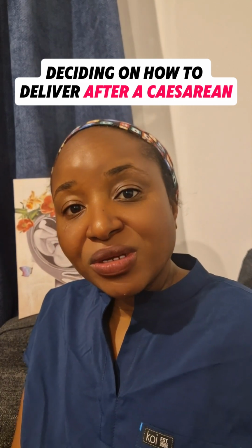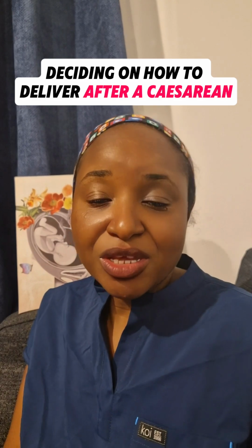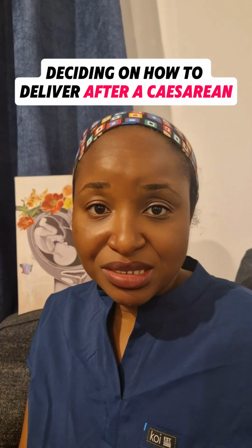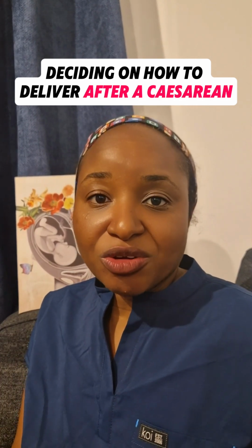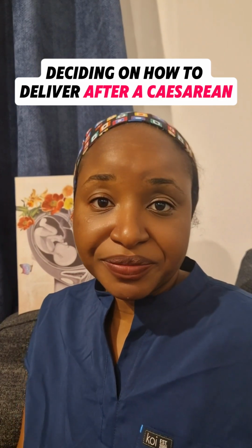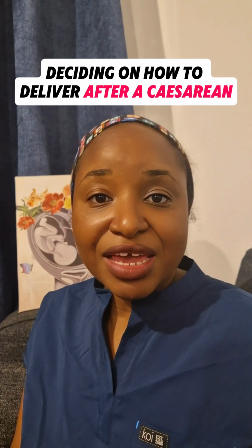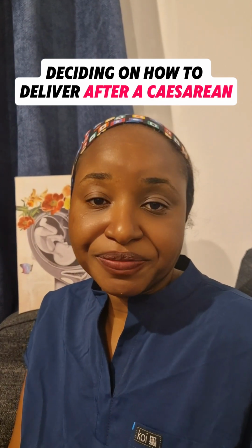Now, the cons or disadvantages or risk of VBAC is, number one, sometimes it fails. So it means that you could go through natural labor and still end up with a cesarean section, irrespective. But the most feared complication of a VBAC is something called uterine rupture, which simply means the scar on the womb giving way during labor. This is actually an acute emergency and life-threatening, but thankfully only occurs in 1 in 200 women.